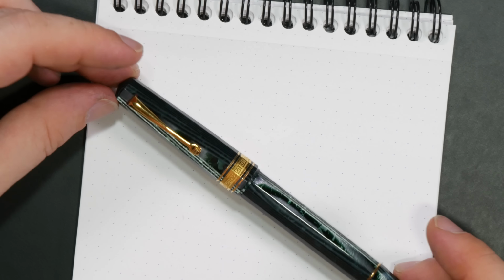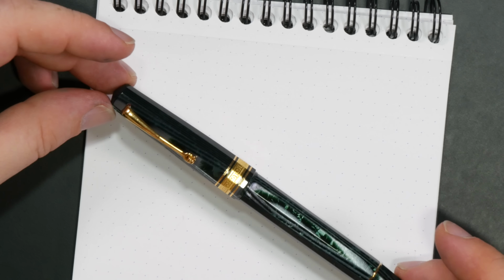All right, in terms of what I've got inked up at the moment, here's another one of the pens that I haven't had a chance to use and inked up just recently.